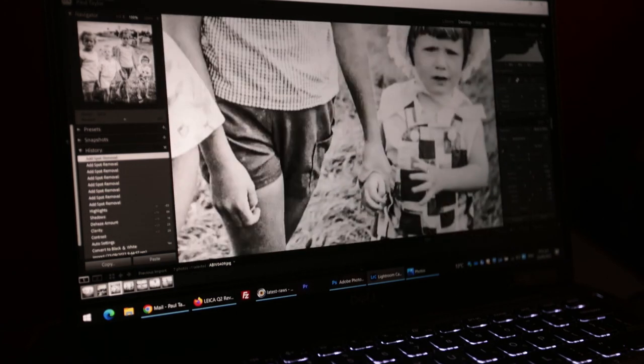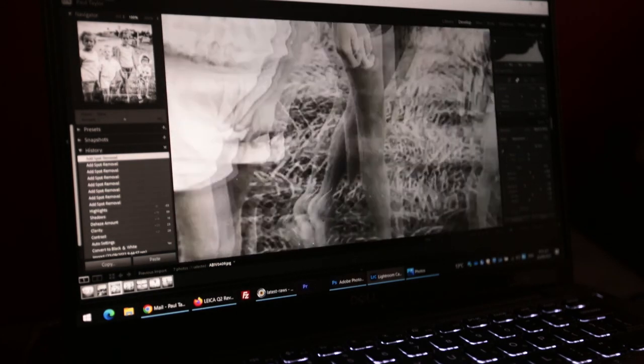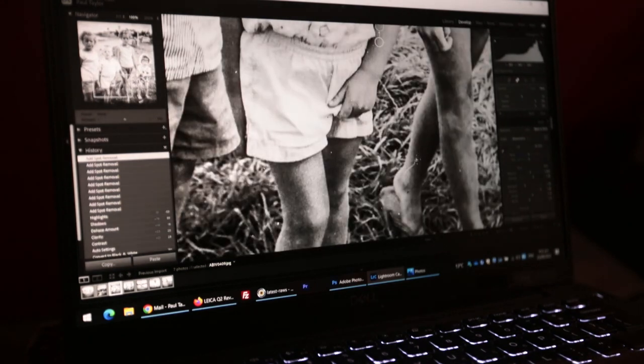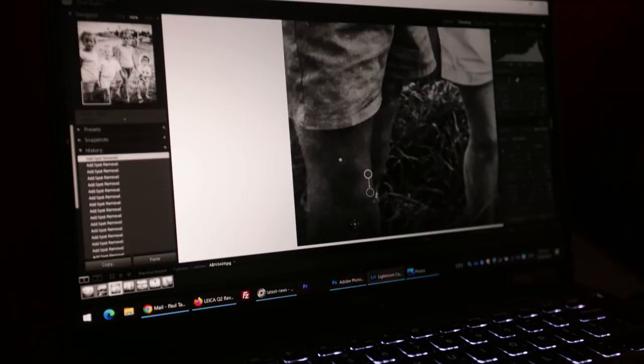I'm having a ball. This is Friday night. This is what I do on my Friday nights. Oh, what a party night. A bit of a dust mark there, I believe. A little bit of a scratch on the young girl's leg. Try and clean that up a little bit. Dust mark. Couple more dust spots down there.